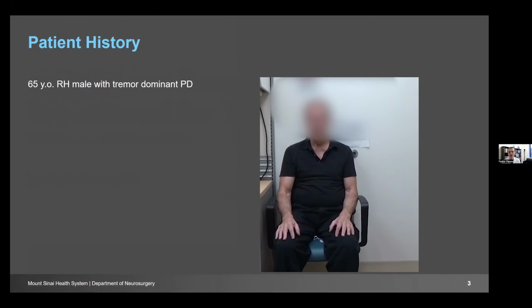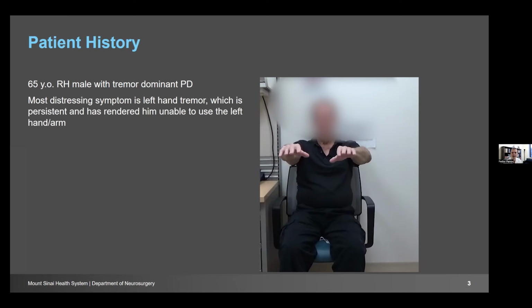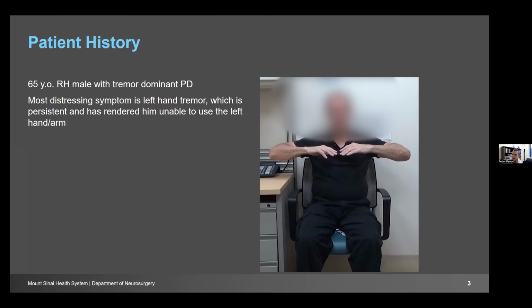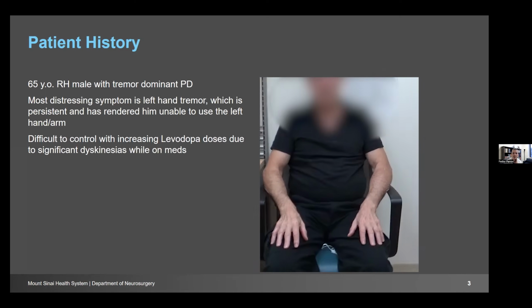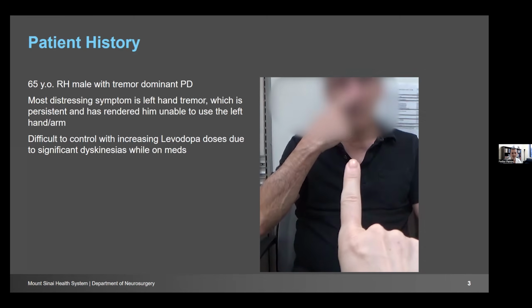He's a 65-year-old right-handed male who has tremor-dominant Parkinson's disease. The most distressing symptom for him through the entirety of this diagnosis has been left-sided hand tremor. It's persistent and has really rendered him unable to perform his activities of daily living. It's very difficult to control because increasing levodopa for him leads to significant dyskinesias or uncontrollable movements. So while his tremor is better, he still has difficulty using that hand.